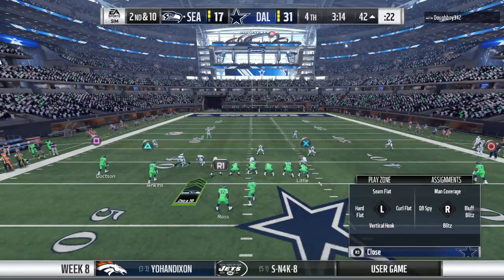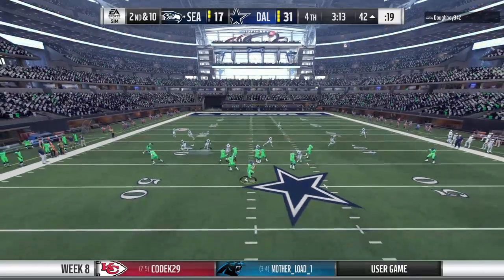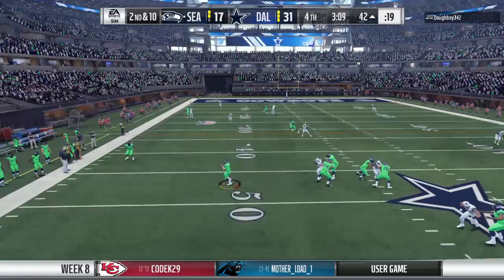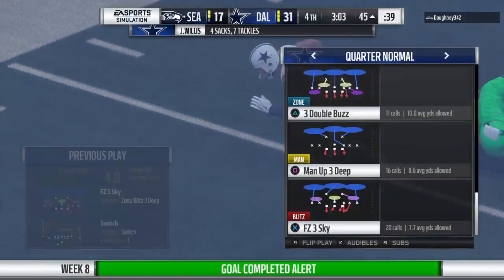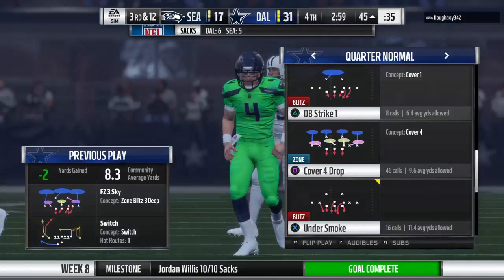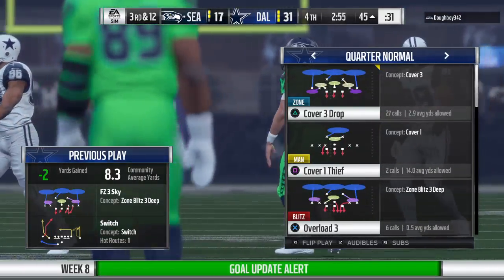Green 39! Green 39! Back to throw now on 2nd and 10. Forced out to his left. And eventually taken down here. Great coverage downfield. Jordan Willis in there to sack him, and that is 10 for him now on the year.